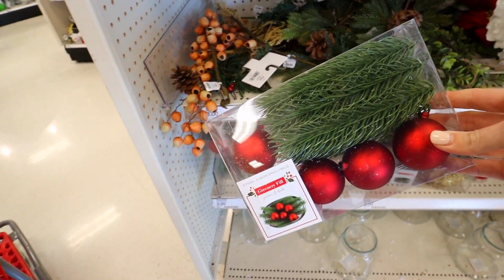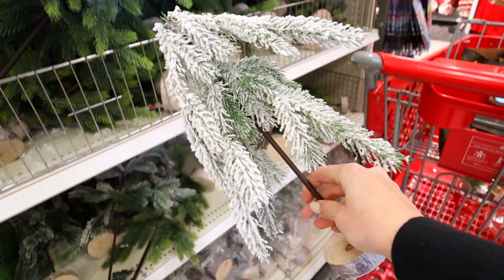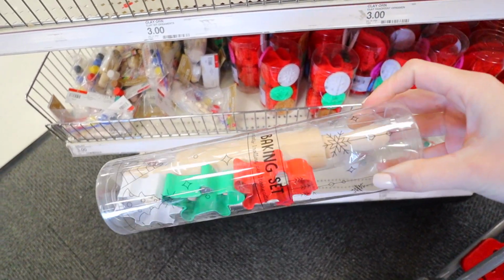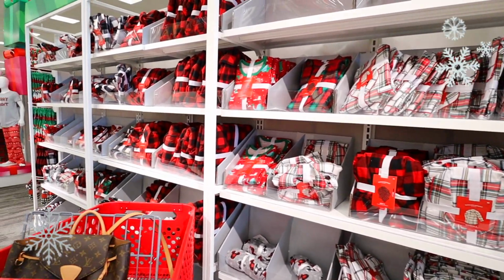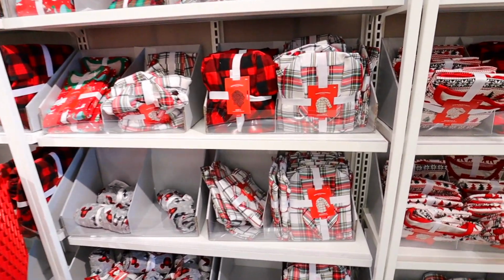So I'm very surprised that all of this Christmas decor is not sold out yet, but I'm sure it will be sooner than later. If you still have a few more decorating projects to do, definitely get here as soon as you get the chance. I saw this rolling pin with the cookie cutters. Should have grabbed this. You'll see why a little later in the video. And then all the family pajamas. I always recommend that you buy them from Target because they seem to be so much cheaper than anywhere else.